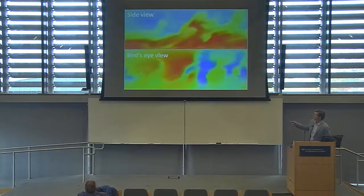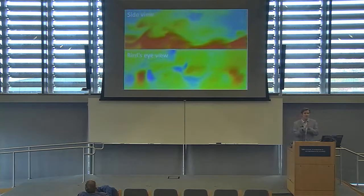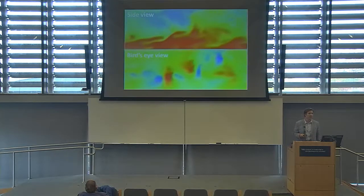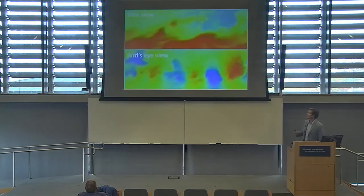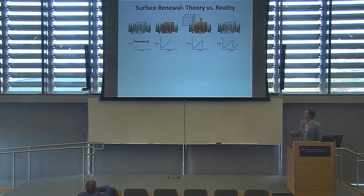And so this is a bird's eye view looking at that. So we're not only trying to do that in this one plane in 2 dimensions, but also in 3D space, to look at how the air is interacting with the surface and doing this exchange. So surface renewal was used to get at that sensible heat flux portion of this.